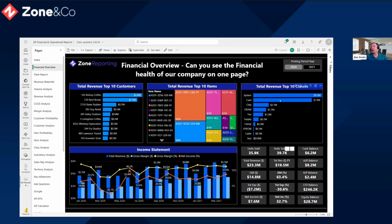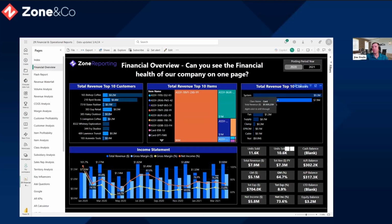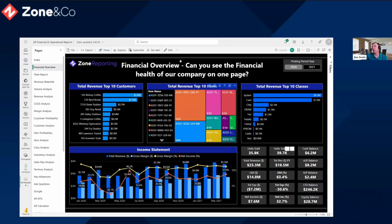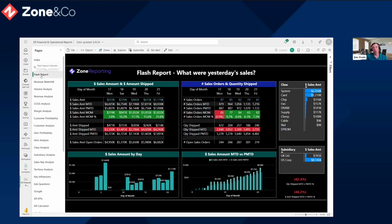And if I click on a class, my card class, it filters to just that class. Or if I click on an item or a customer or whichever segment or dimension you do choose to bring in here as one of your top influencers. But that's really the power of Power BI, you get that dynamic slicing and dicing capability on your NetSuite data. We also can help with operational reporting in the trenches where the rubber meets the road. Here we're looking at sales and shipping at the daily level, both in dollars and in units.